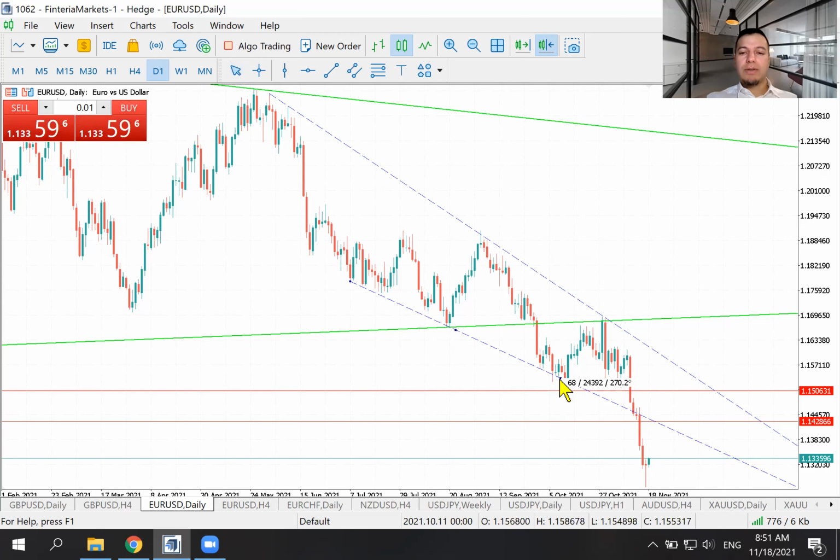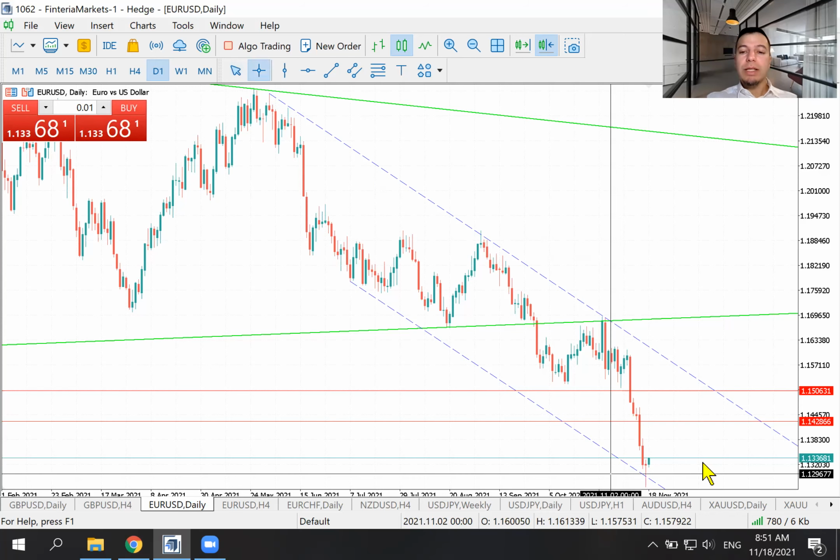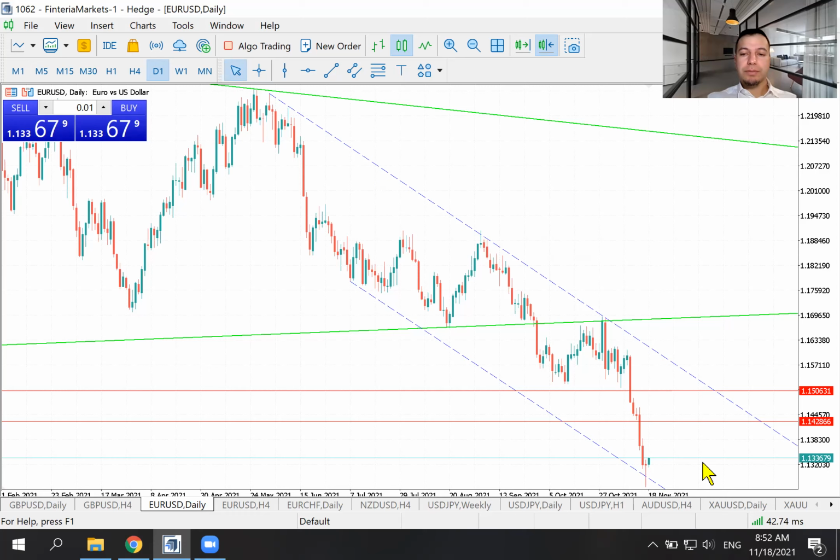So that's why I thought it doesn't make sense to keep this line anymore, and I just drew it in like a parallel line. And this is more visual. I think this line is more subjective. So this just shows me visually the current momentum, the current trend on this currency pair. And here from those levels, in my opinion, it's probably the Swiss National Bank that started to make interventions.